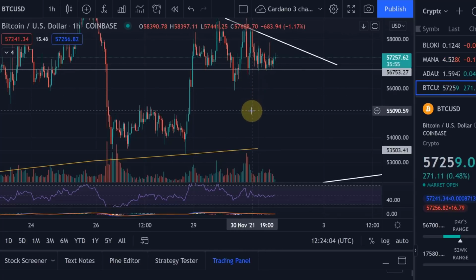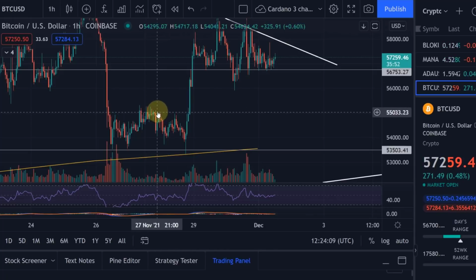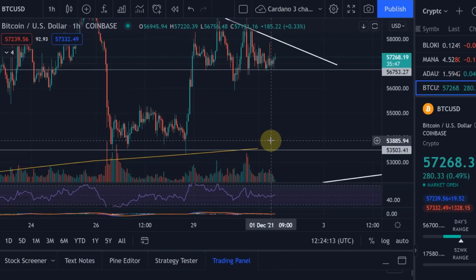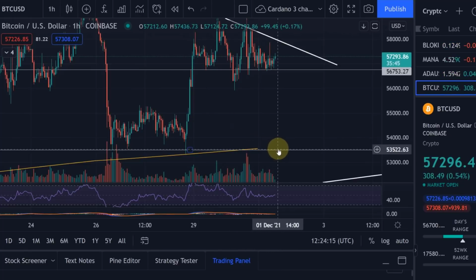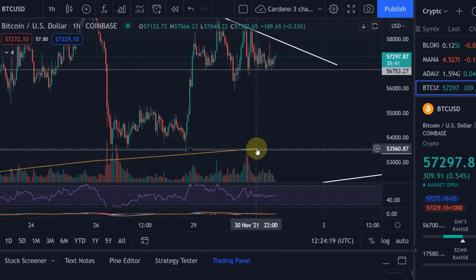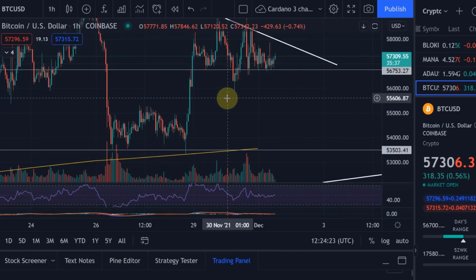Further down then you've got probably quite significant support at 55k, which is this area here, and then should we really lose that, I think we can go all the way down to 53.5k again, where we found support here, and the 111-day moving average, which is actually sitting at 53.5k at the moment. So that should provide support on the downside.